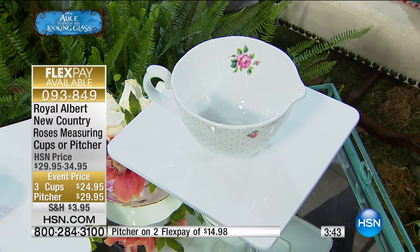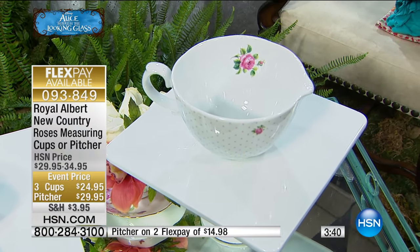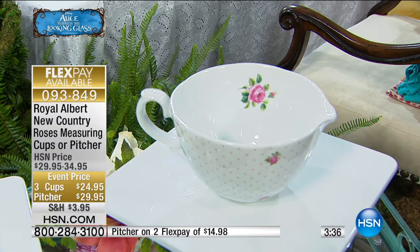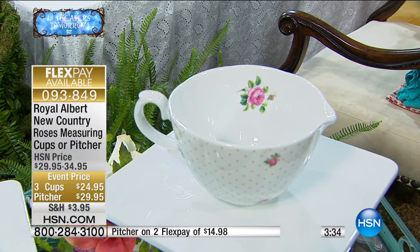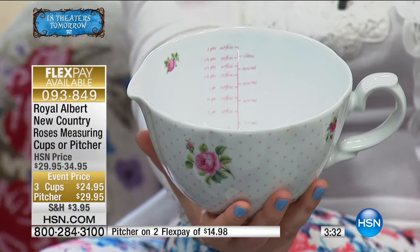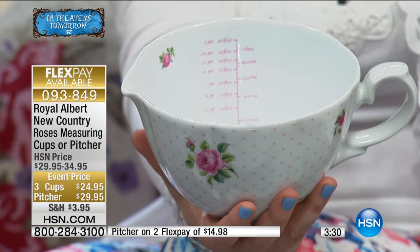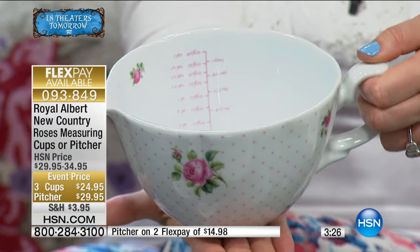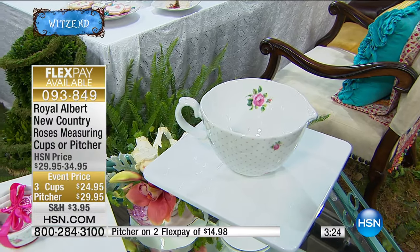The whimsy and the charm of Disney's Alice Through the Looking Glass really does come alive in these Royal Albert pieces. Now the picture, customer pick on HSN.com. This is the first time that these were saved for this whole entire event. You have not seen these. No, this is the first show. And they'll be like little hotcakes, so I warn you, they will go so quickly because they're so popular everywhere else.